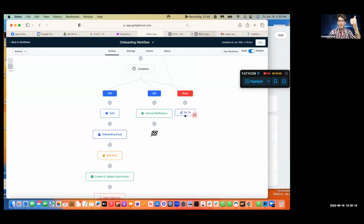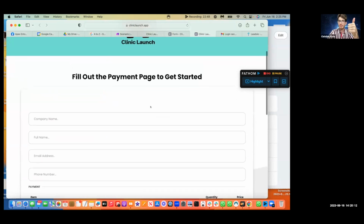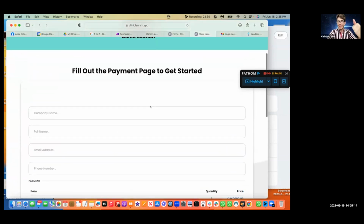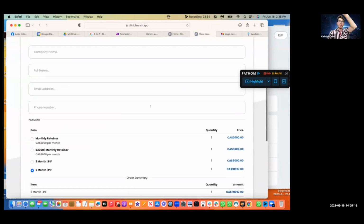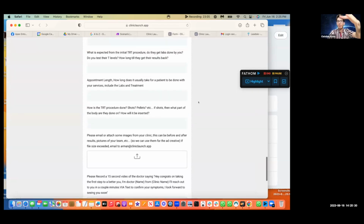Quick recap. Payment funnel, products, connect Stripe, create a basic checkout funnel. You don't even need a lot. You need your logo at the top, header, footer. In the meantime, you're going to insert order form. One-step order form with your pricing. Then whenever people pay, they get taken to the onboarding form.